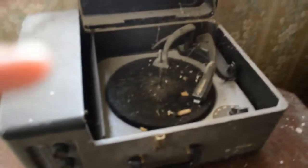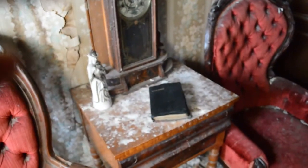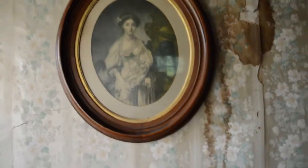Probably the coolest room in here. Old record player. Use the natural light for this. I don't know, this house just gives me a weird vibe, guys. We have some china. Cool. I'm going to go snap some pictures and I will be back.